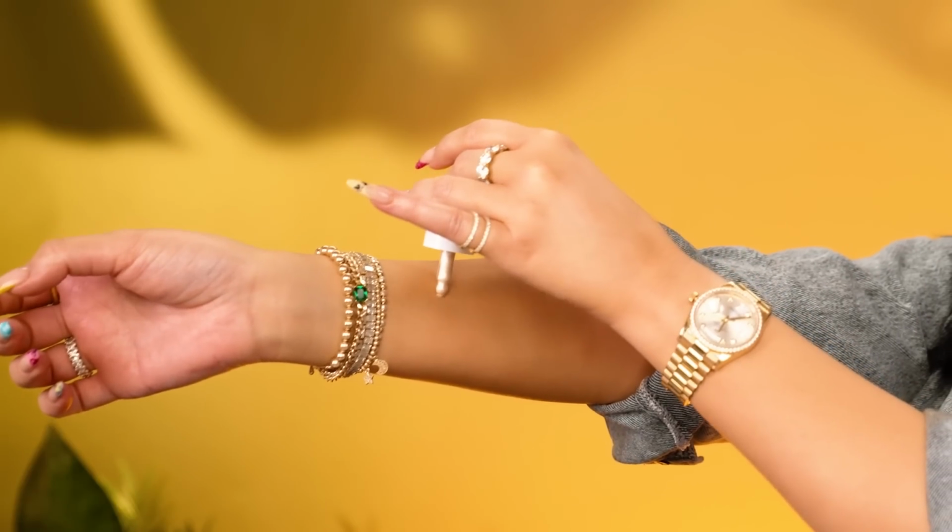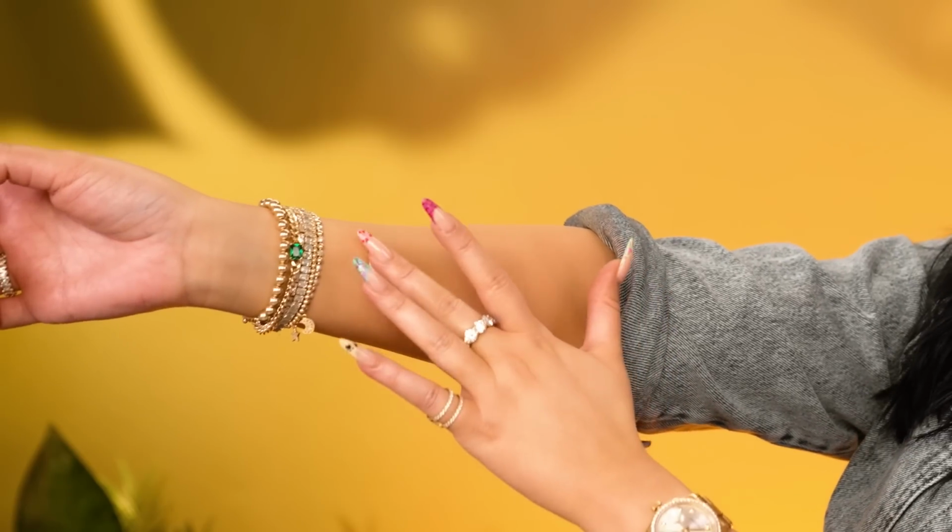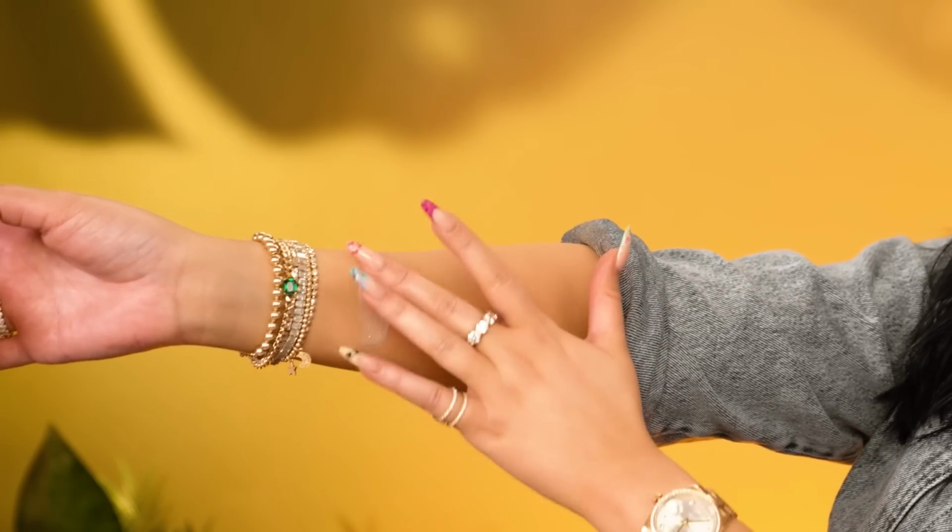The first one is the shade Lightning. I'll just drizzle it down my arm, a pinch for you so you can see. Very, very vanilla, if you will. Just look at how yummy it is. I'm just going to blend it in for you like this so you can really see what I'm talking about.